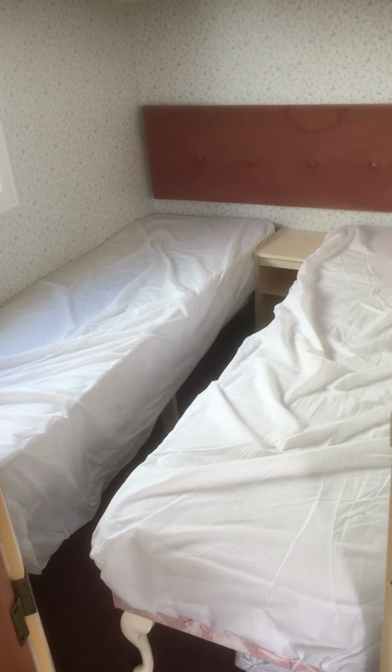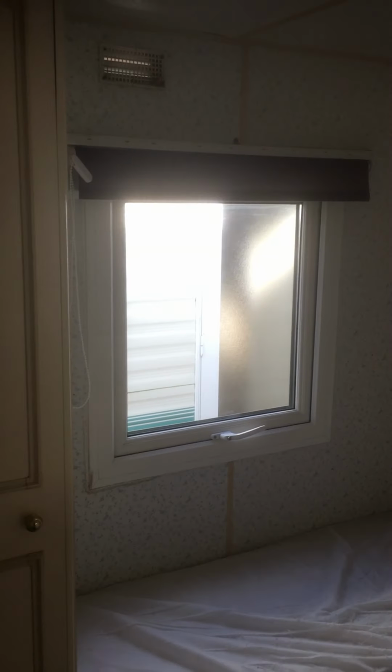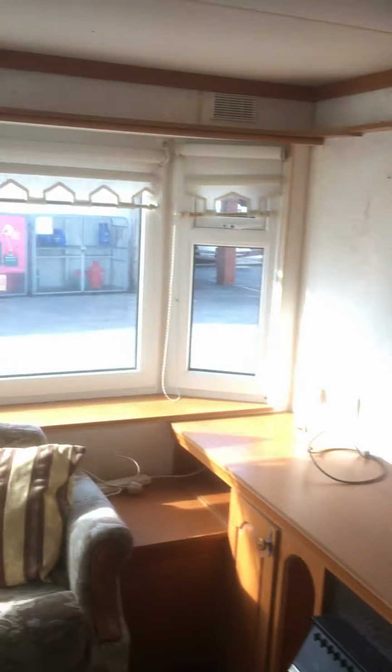So the first bedroom we have is the side bedroom that will make two singles, or you could put the both together to make a double, with the wardrobe and drawers below. Double glazing, sorry, didn't show you the double glazing. Double glazing all the way through. It's a nice feature, keep it nice and toasty. There is a stain on this wall, just for you to see. That's one of the glitches, I suppose. It doesn't look too bad, but it is there.